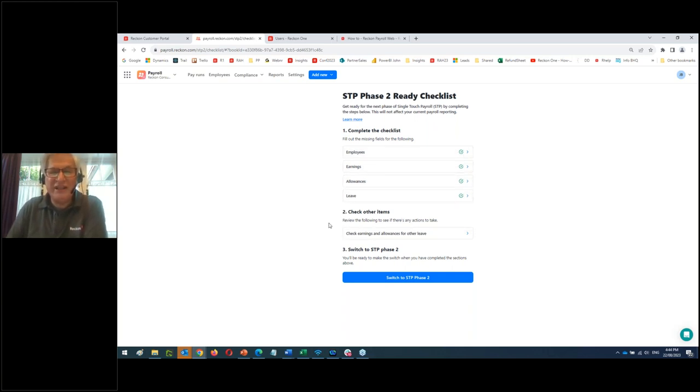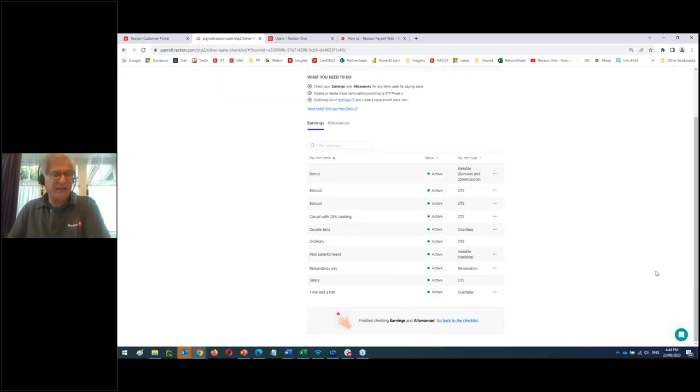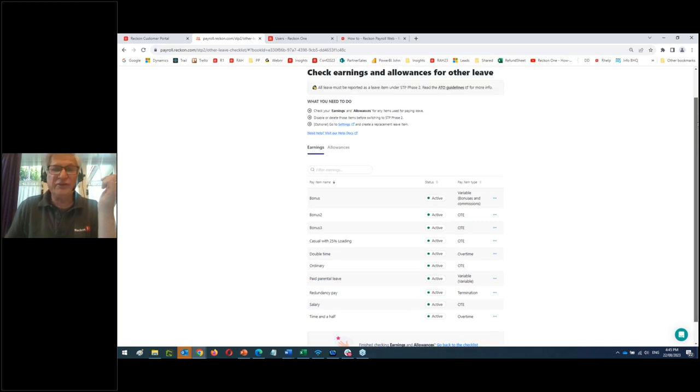One other thing that we can do, check other items. Review the following to see if there's any action to take. Check earnings and allowances for other leave. Now, the reason this is here is just in the event that one of the big changes with STP2 is that leave has to be reported separately. So in some circumstances, some leave items you may have used as an earnings item or an allowance item, well, they'll have to change. So this is your last chance to have a look at anything. And if something is not needed, you can disable it or delete it, so it's not converted across.